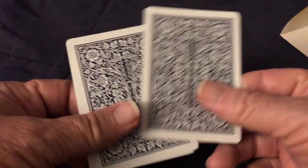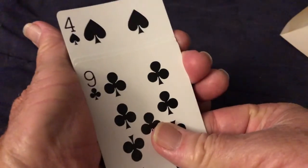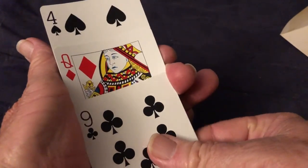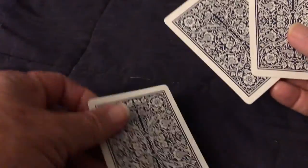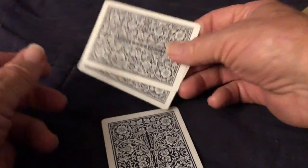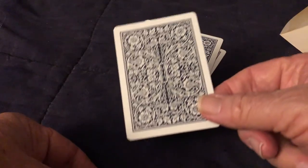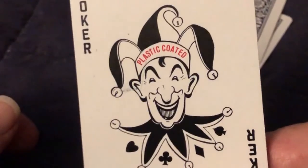Okay, I have 3 cards, which I'll show you. 1, 2, 3. And we're going to play a little game called Find the Queen. And there she is, between the 4 of spades and the 9 of clubs. So finding her is easy, right? She's the one in the middle. She can't be anywhere else, because here's the 4 and the 9. So you win the game, except for one thing. If you think you actually found the Queen of Diamonds, the joke's on you.